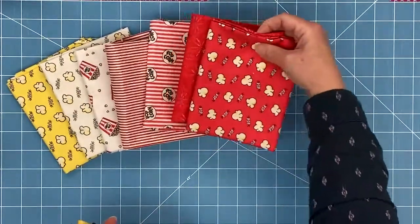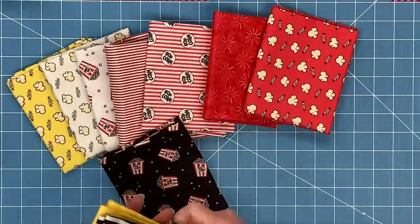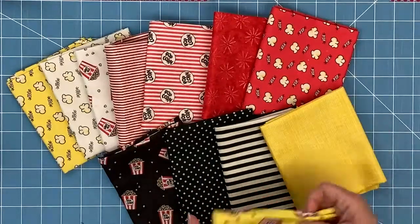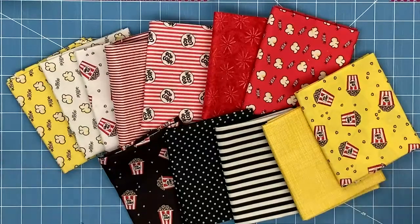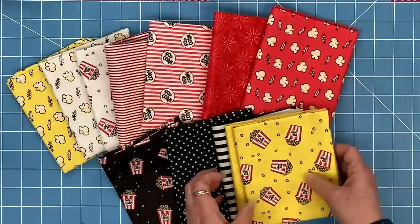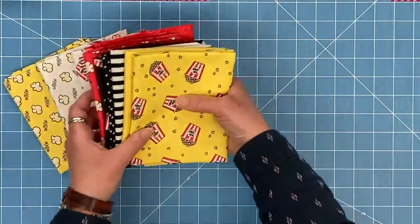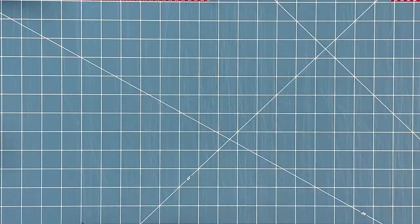Super awesome. Love the popcorn. People have been asking for popcorn for years now, and we finally got a cool popcorn in. So I can see a really cool cuddle quilt for the couch. You know, now that the theaters have become our own homes, how great to have a really cool movie quilt, Netflix quilt, watching those fun things.